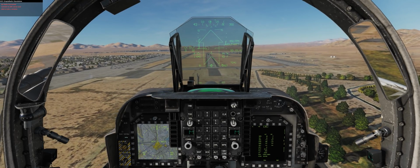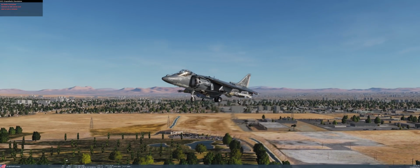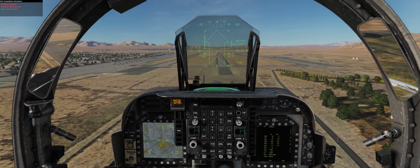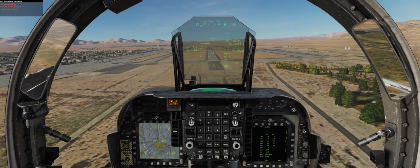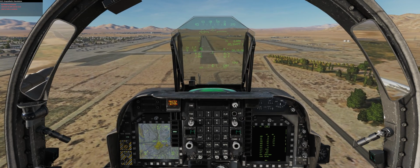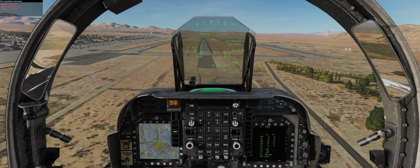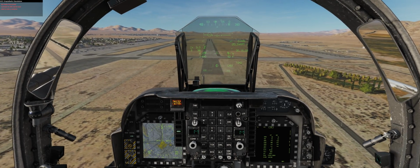How amazing is that? Let me see if I can just pop outside real quick. There you go. Pretty cool, huh? Let's feed in the power, because we did slow a little bit too much. And we'll go nose down just to pick up some speed here at about 300 feet off the ground. You can imagine now we're trying to line ourselves up on the carrier.